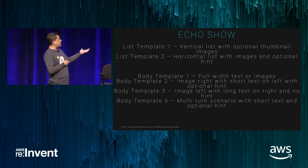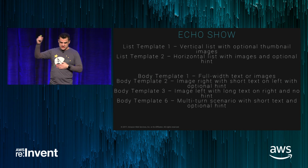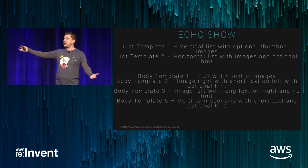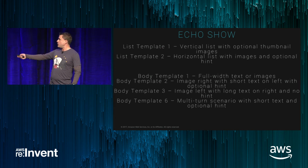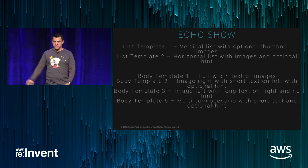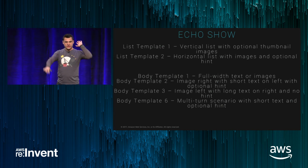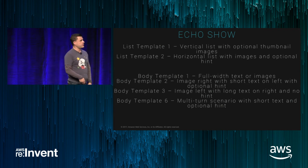Body template 1 will give you full text images, and what I'm going to show you here, because I like to live a little dangerously, is I'm going to try and code it here. We're going to do a space trivia fact, so I'll ask for a fact about space, and then we'll be able to see that. We'll do a body template 1, and then we'll add an image to it from an S3 bucket. You can also create, think of it like a Word doc where you have your image on the left or right, and then you have some text flowing around it. That's what 2 and 3 are.